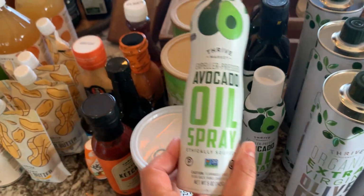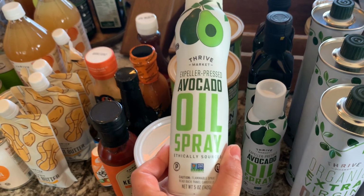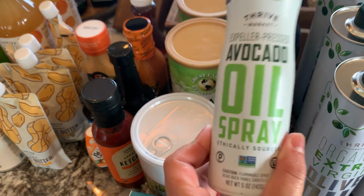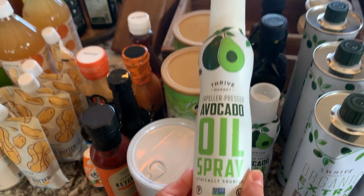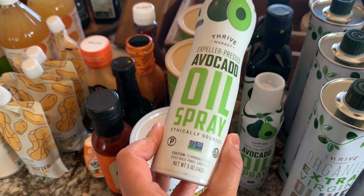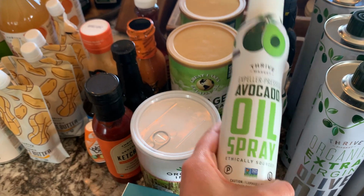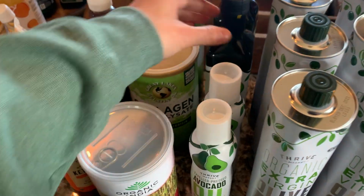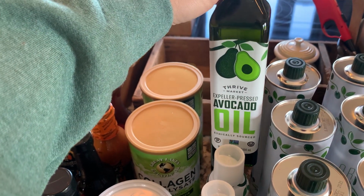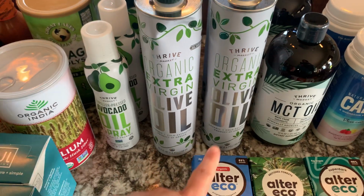So I stocked up on oils because we use a ton of healthy fats. I've never tried this before, but I find that I use a lot of oil when I'm dumping it in the pan. So I wanted to try this just to see if I'm not doing it to get it into my diet, but just to coat my pan. These were cheap. I feel like maybe $7 for this. It's 5 ounces, but it's an aerosol type thing, so it's going to last a long time. And then I got avocado oil that I'll use for salad dressings, mayonnaise, different things like that. And then I absolutely love Thrive's olive oil.